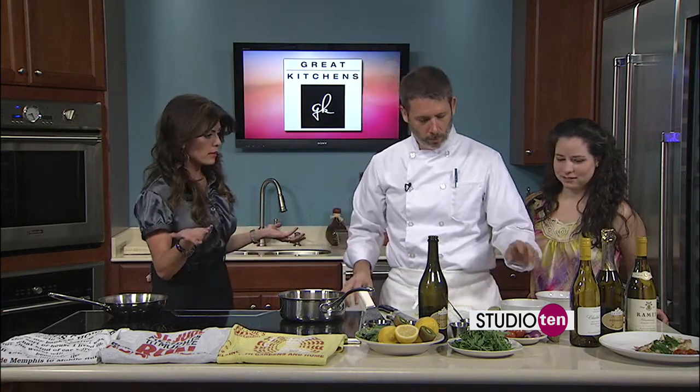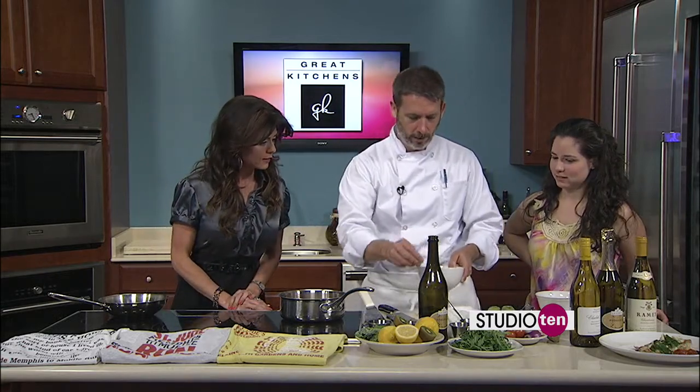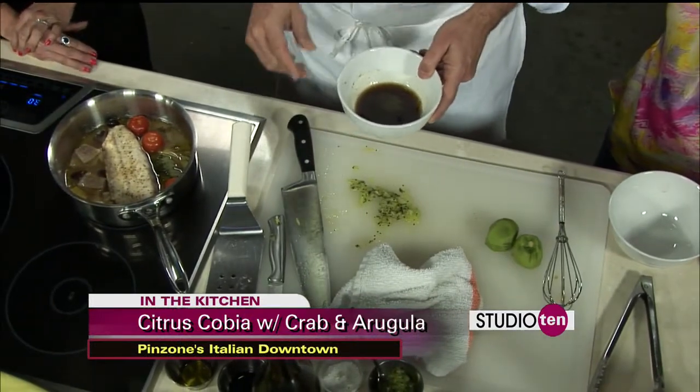Maybe you want to make this at home another night. So what is the next step? You have the vinaigrette, you have the fish. Yep. All we got to do is we're going to let this sit just a little bit. We're going to season it a little bit, and then at the very end, we're going to add a little bit of fresh basil and a little bit of arugula there. Hey, that sounds good to me.